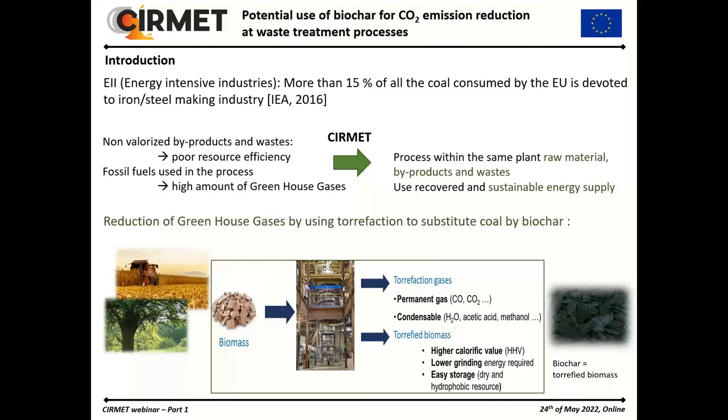And the CIRMET project aims at proposing modular solutions to process in the same plant raw material, byproducts and waste, as well as to use recovered and sustainable energy supply. Concerning the GHG issues, CEA is studying in CIRMET the substitution of coal-derived coke by a torrefaction biochar to serve both as a heat provider and a reducing agent in the metallurgy process.